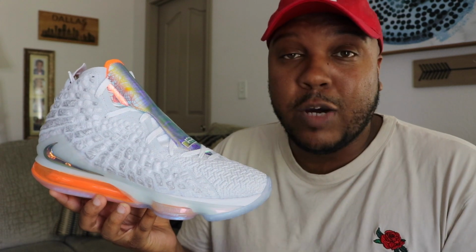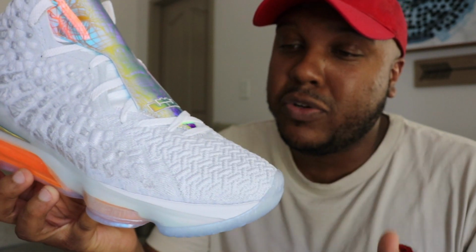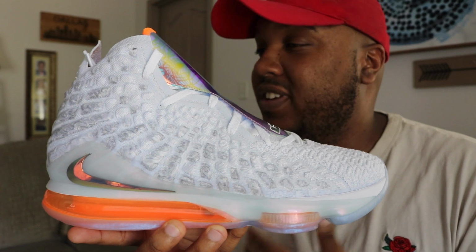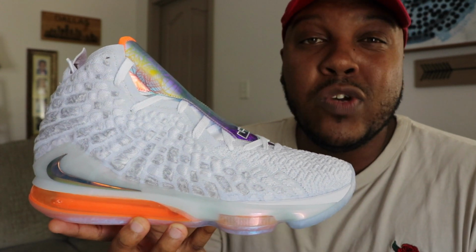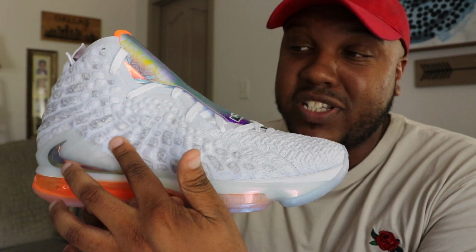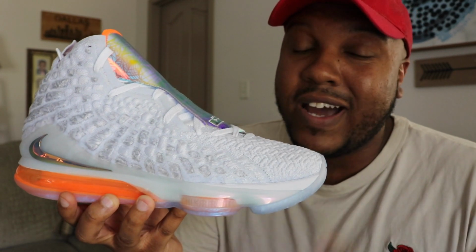As you can see, the entire upper of the sneaker is comprised of a light gray colored knit material. On the toe box of this sneaker, they utilize that battle knit material that you find on a lot of the previous LeBron James sneakers. But the back portion of this sneaker utilizes a totally different type of knit material. From the middle portion of the sneaker all the way to the rear portion, it utilizes a knit material called knitposite. To the touch, this knitposite material is definitely firmer and harder than the battle knit material you find on the toe box.